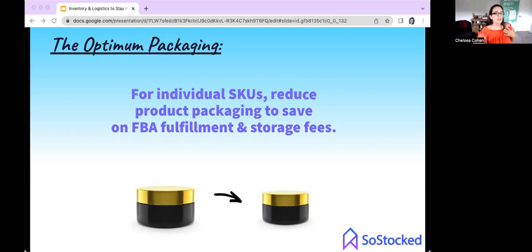So taking that time to see if there are any products that you can do that with can be valuable. For example, I had a friend who sells sunglasses, had a big bulky case, and was able to reduce that into a sunglasses sleeve and significantly reduced the packaging, so reduced storage fees and FBA fulfillment fees across his entire line of sunglasses, right? And changing that out didn't really make much of a difference in the sales that were still being produced. And that has a ripple effect.